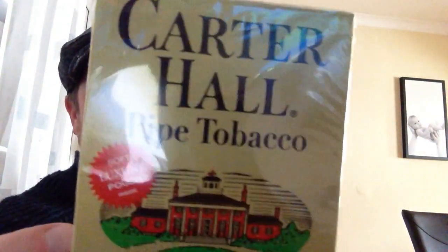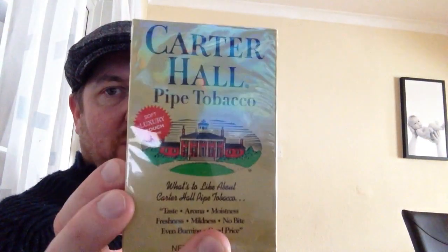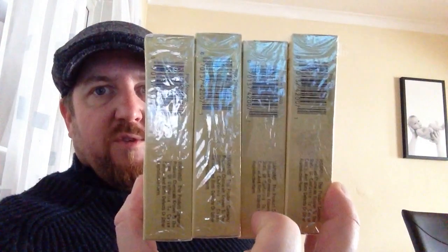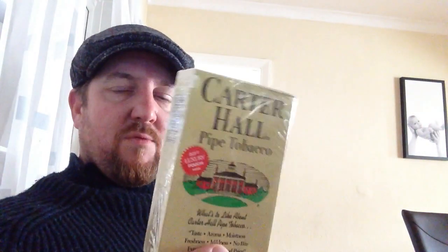This one. This has been a legendary tobacco for years and years and years, and I've got four of them. Now, the trick with this is you stick your nose in the pouch and you go, oh, that's horrible. I don't like the topping at all. But then after three, four, five puffs, the topping goes. You kind of burn it off. Whatever's in it, I don't know.